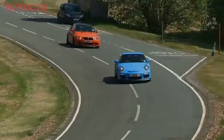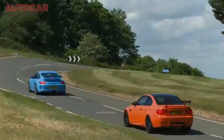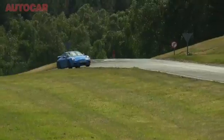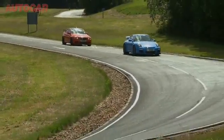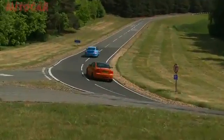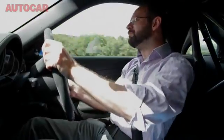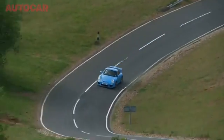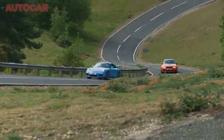Big slide from the M3 behind. No such nonsense in here. Oh, blimey. This thing's got a massive traction advantage. Into here, into second gear. Oh, it loves it through there, and there's so much traction on the way out. There's a big gap opening. This thing is just mighty. The brakes are phenomenal. It carries bags of speed through this big dip here.